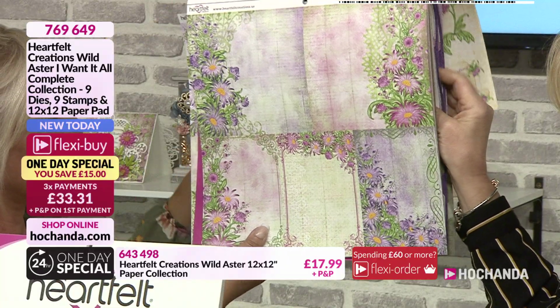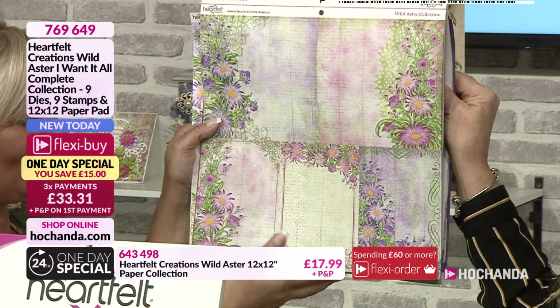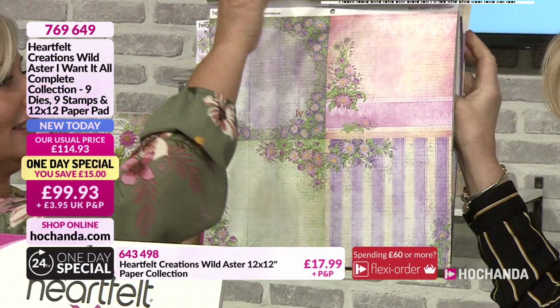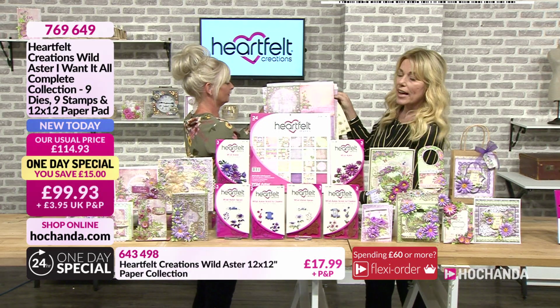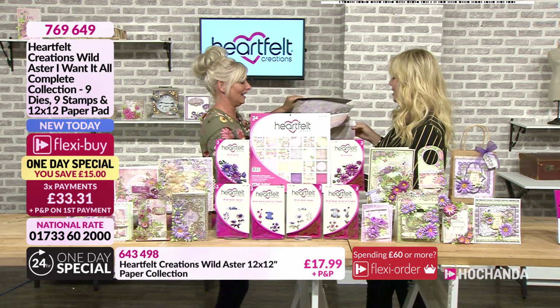Yep. Then you've got your 6x6s. So there's your 6x6s, and then you've got your 6x, I think they're 4 on there. And then you've got your 6x6. Shall I take the loose ones out? Yeah, take them out because they're just going to fall. I think next time we're going to take this apart before we start. We say that on every show, but it doesn't happen.